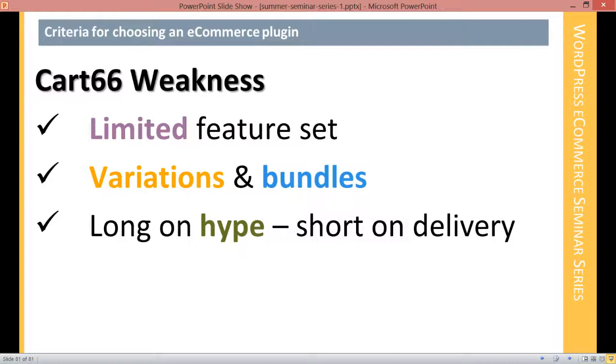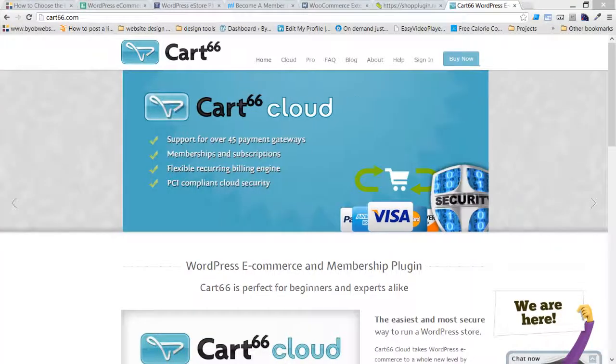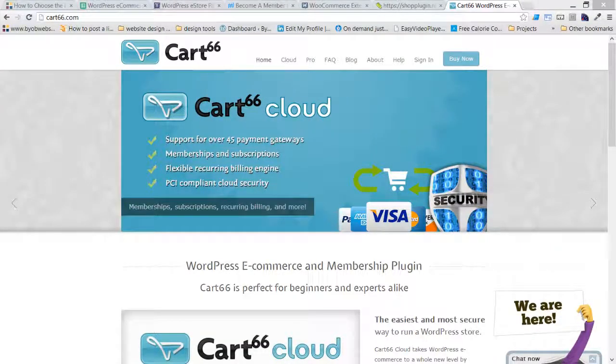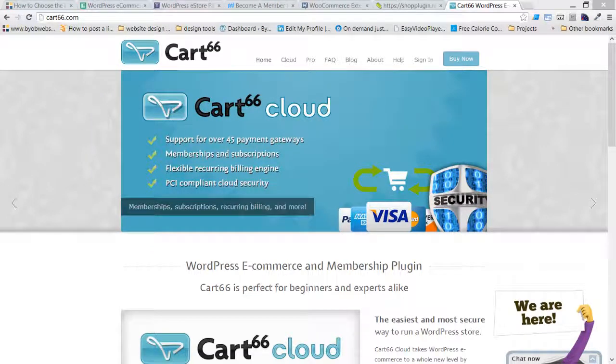Its biggest weakness actually is its hype versus reality. It does a very good job of sounding like it's going to be able to do the job. You'll notice here that it says over and over again that it does memberships and subscriptions. But I say it doesn't do subscriptions, because it only does subscriptions in one very limited way with PayPal, and that limited way actually prevents you from doing other stuff.